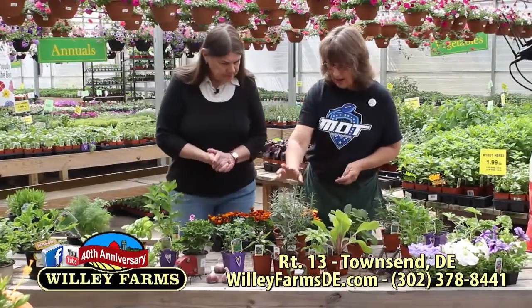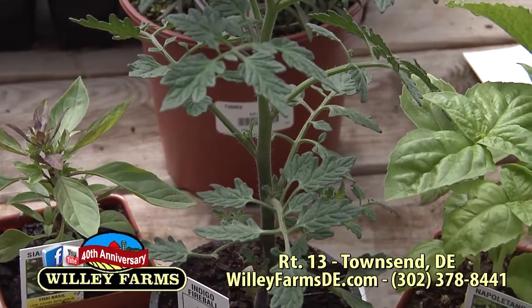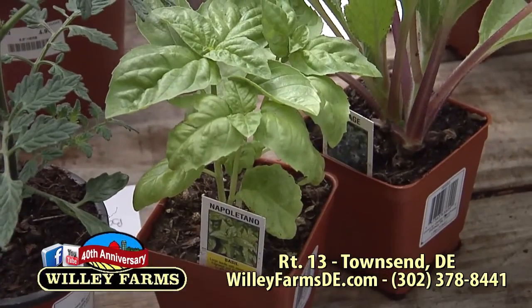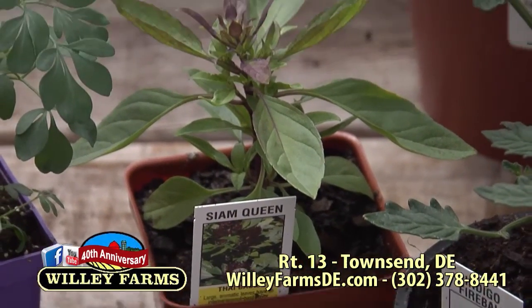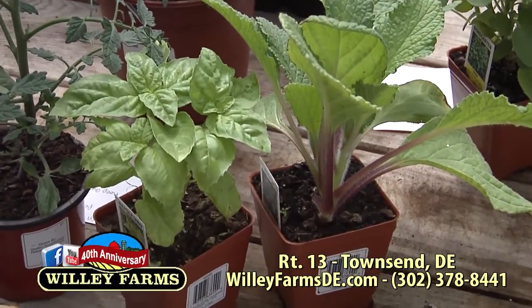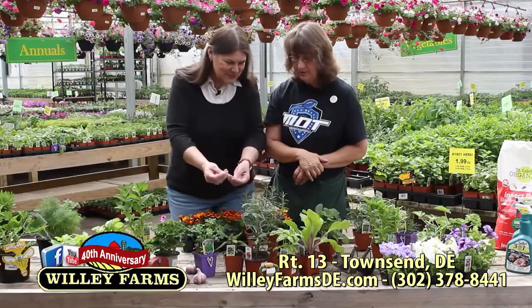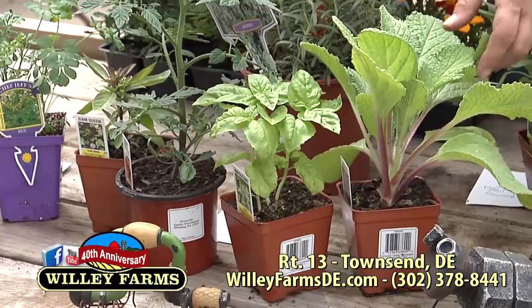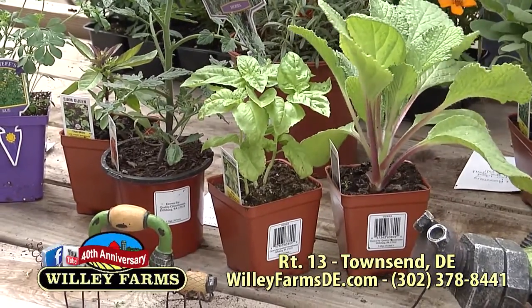So here I have a tomato plant, and if we put some borage and basil around with that, that's going to help keep away those nasty old hornworms that get on your tomatoes. And the basil will also help keep away the thrips. And so when you're making marinara sauce, you only have to go to one part of the garden to get your tomatoes and your basil. And the borage gets a beautiful blue flower on it, so it looks nice.